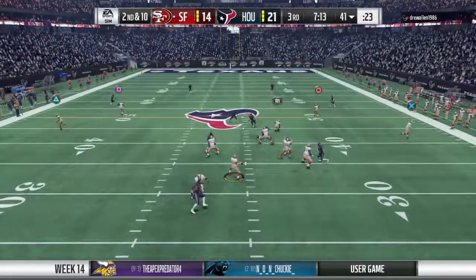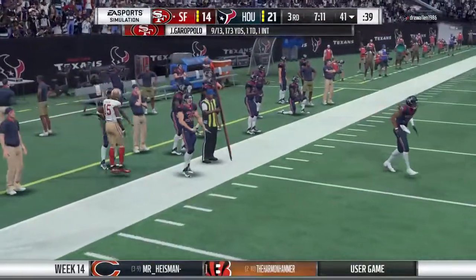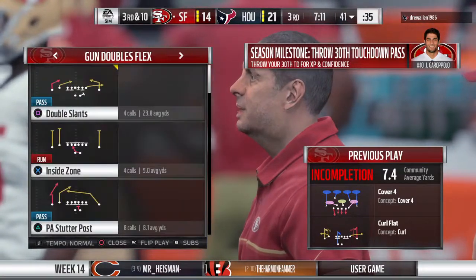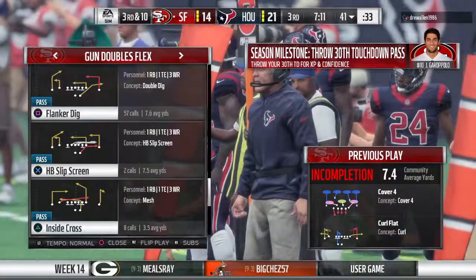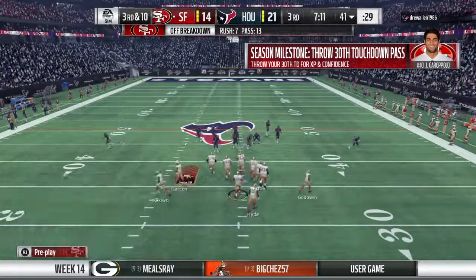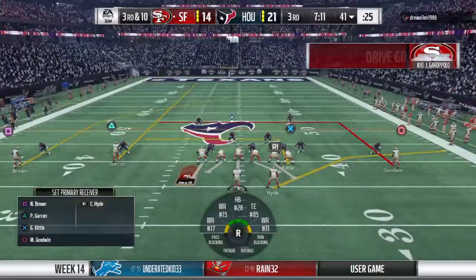Garoppolo to try again on second down. And on the left sideline, he caught it, but out of bounds, right? Incomplete, and it's third down. Oh, he caught it. Just couldn't get the feet down. Couldn't get that toe tap sequence, right? I was ready to call him tippy toes if that one was completed.